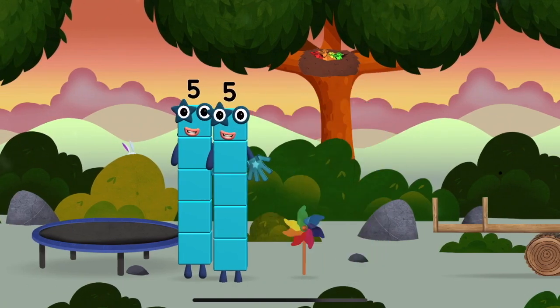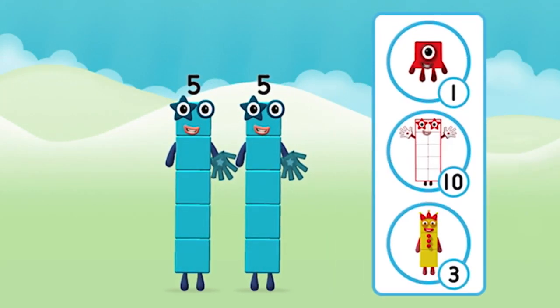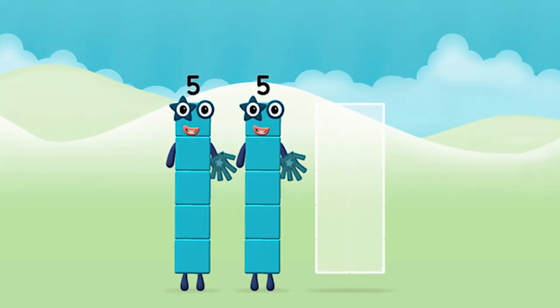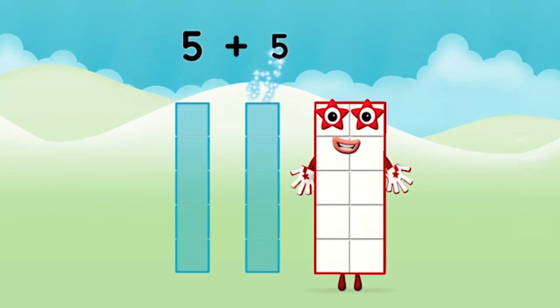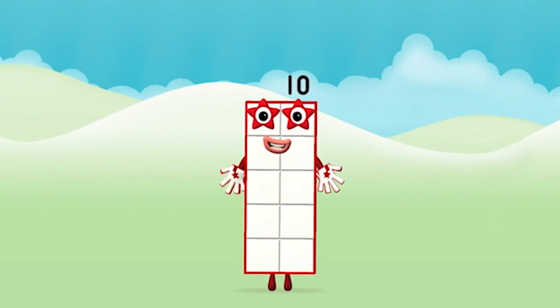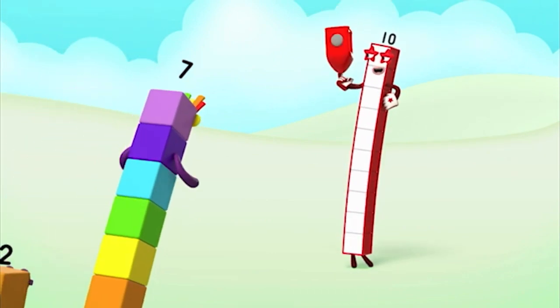Found another number block. Which number block do you think add? Great! Add the number blocks together. Five plus five equals ten. Well done! You made number block 10! 10, 10, 10 again!